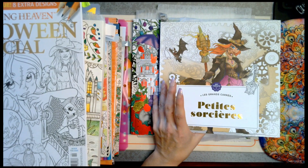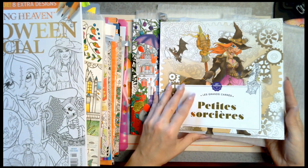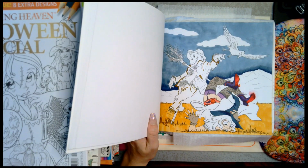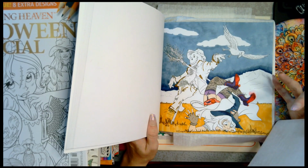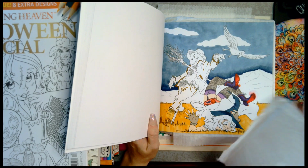This is Petite Sorcières by Art Therapy, and this one was Jean-Luc Guerin. And this is where she's crashing. And I was using Ohuhu markers on here, and I was getting frustrated. I didn't feel like they were blending very well for me. And they weren't, which is fine.